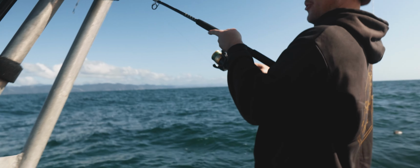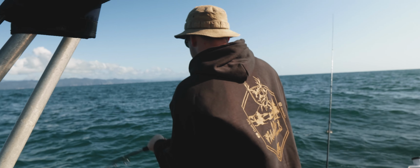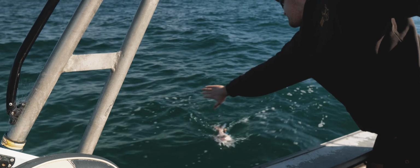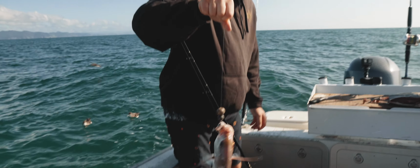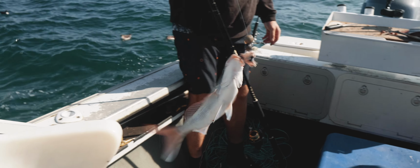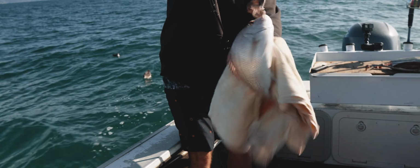Oh, the old Baitrunner 4000 Shimano, can't beat it. Got colour, nice little snapper. Oh, beautiful. Target species. So, veterans 2-0. Veterans 2-0 to the beginner. Chuck you that tail. Look at that. Nice table fish. Beautiful.